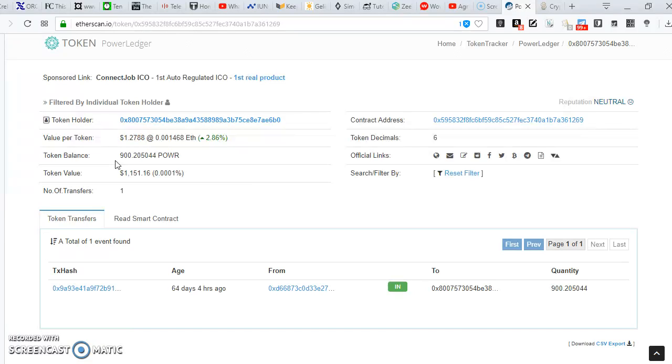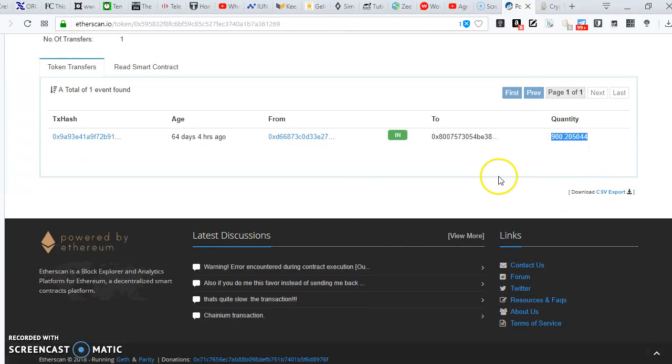The token, you already know Power Ledger was selling for 9 cents. And how much is the price now, as you can see from here? Let's refresh it to make it the current time. As you can see, how much is it selling? Over $1. And this was the quantity that was bought. But I can't get access to these tokens.